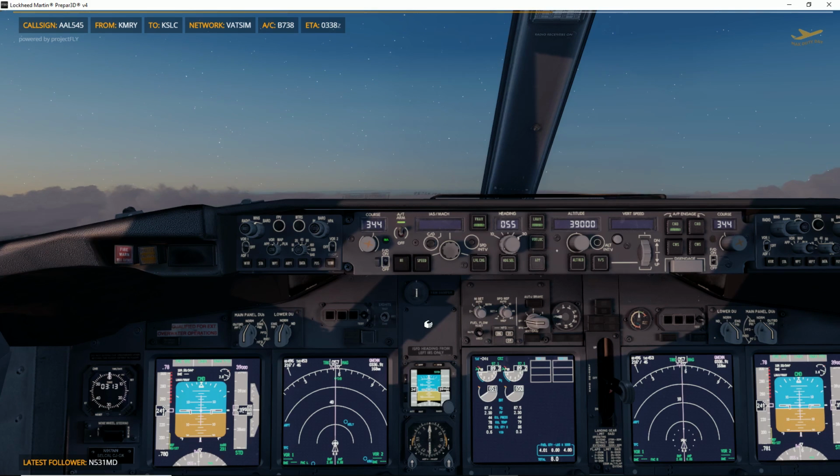Decision height's going to be 4322. We can go ahead and roll that up. Takes forever. Except mins. I could go RA with this approach if I wanted to.